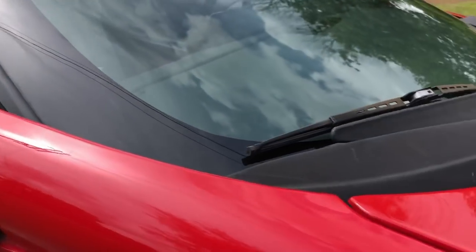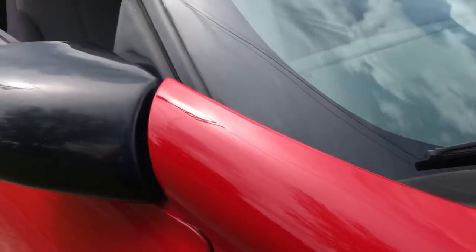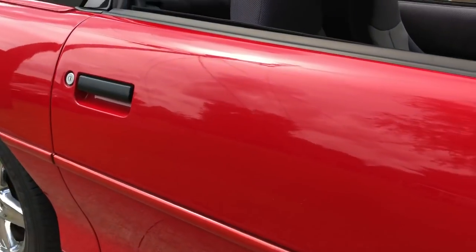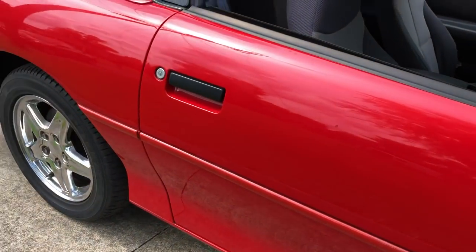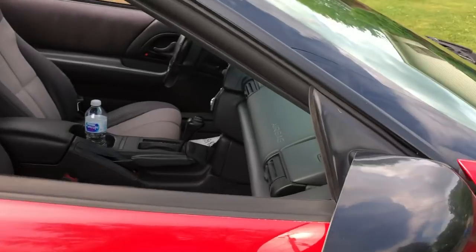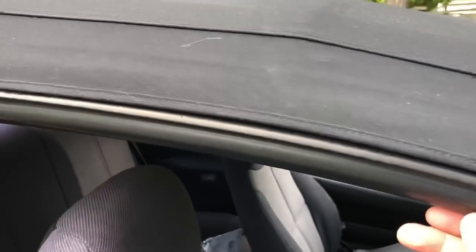The paint's not doing that anywhere that I can see. It's actually clean looking, that trim piece. There's a touch-up mark right there. I haven't seen any leaks in this car. All this weather stripping looks good.